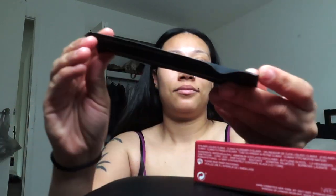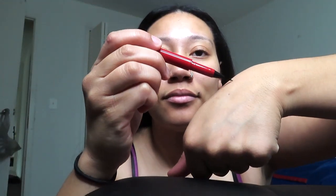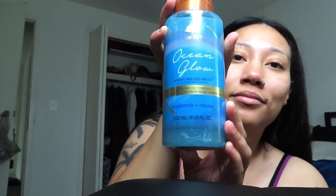I needed some more of those. We got some NARS liquid eyeliner. I never really tried anything from NARS before, so I don't know. I just wanted to try something, and I ended up liking this eyeliner a lot. Next up is this Tree Hut body scrub, Ocean Glow, and it feels so good. It gets all the dead skin off, probably. I don't know. I like this.